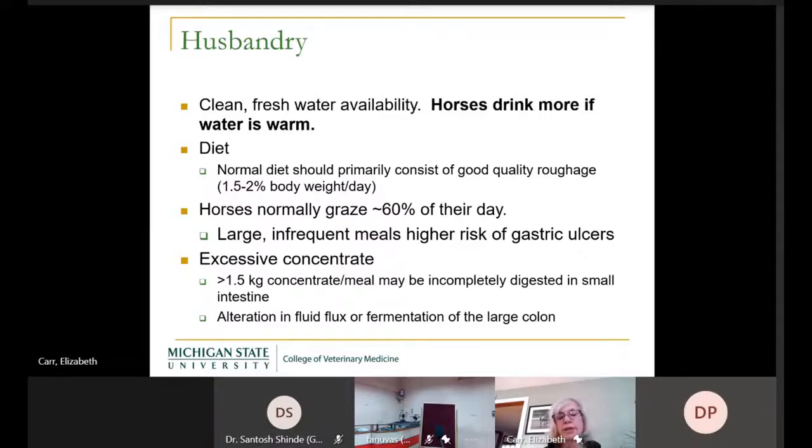In terms of concentrates, excessive concentrates, and by concentrates I mean things like oats or grains, like sweet feeds, things that are primarily grains and are high in non-fibrous carbohydrates, so non-structural carbohydrates, starches, if you will, you need to avoid feeding large volumes at a time. It has been shown that about a 1 to 1.5 kilogram meal is the largest that the horse can digest before it reaches their large colon.